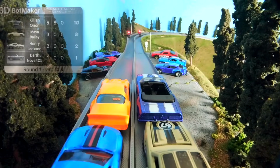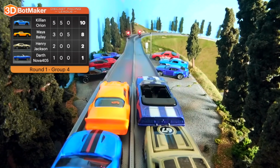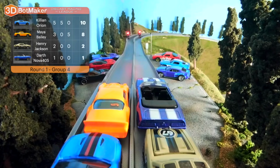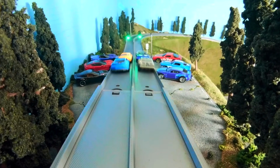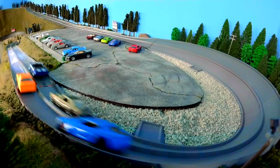Here we go with the 4th and final race. And as far as points, this race is already over. Killian Orion and Maya Bailey will be the top 2, advancing on to the next round. There is no chance for Darth Nova or Henry Jackson. The race right now is really between Maya Bailey and Killian Orion.